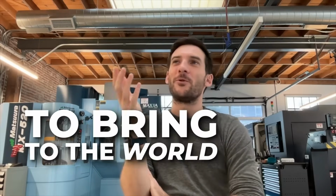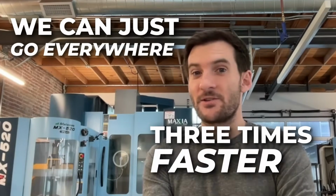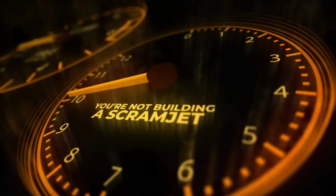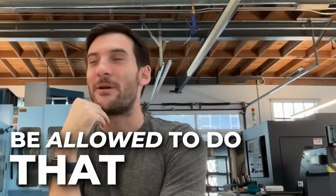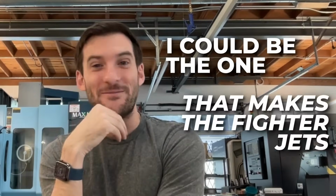The thing that I'm hoping to bring to the world is that we can just go everywhere 3 times faster and at the same price. You're not building a Scramjet, you are building a Ramjet, but then the second stage is just a rocket, basically. I would never be allowed to fly a fighter jet. I knew I would never be allowed to do that, but I always knew I could be the one that makes the fighter jets.